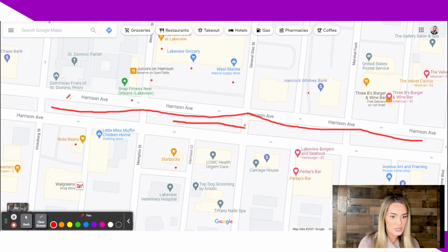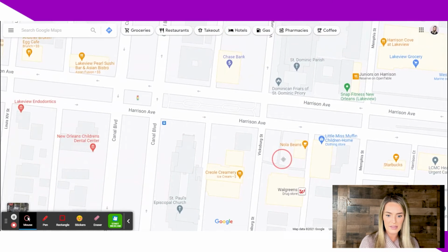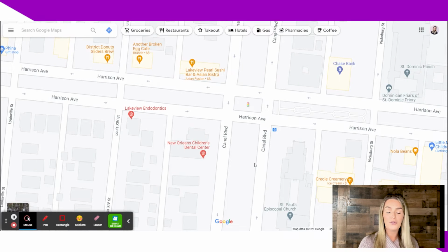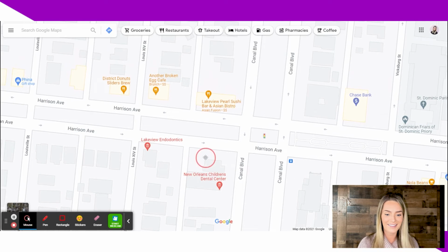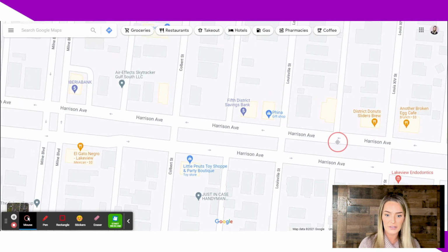Let's see. There's a fitness center. Let me clear that out and move down a little bit. There's a Walgreens right there. A creamery if you want to go grab some ice cream and a cookie. I'm all about that. All right. There is a sushi restaurant. There's your sushi. There's another Broken Egg Cafe. If you haven't been there, I think it's delicious. It is a chain, but whatever. Great breakfast food or brunch food. District Donuts, another coffee and donut shop.